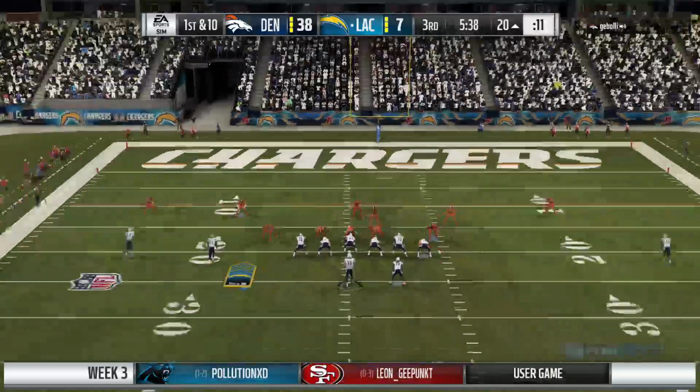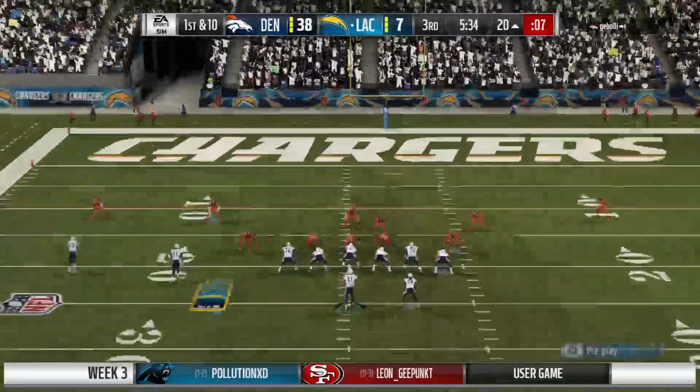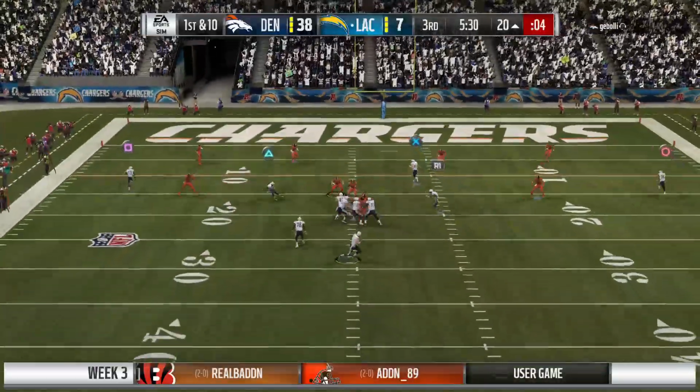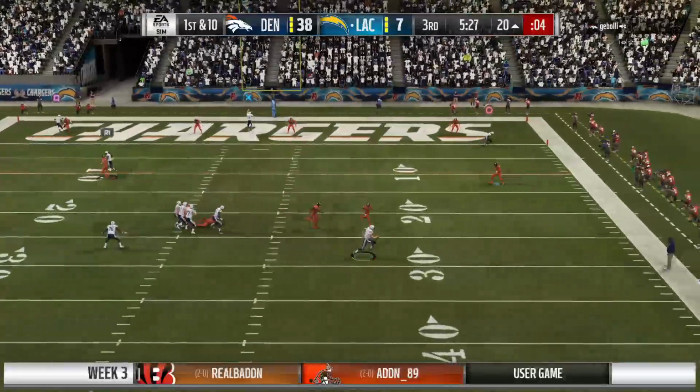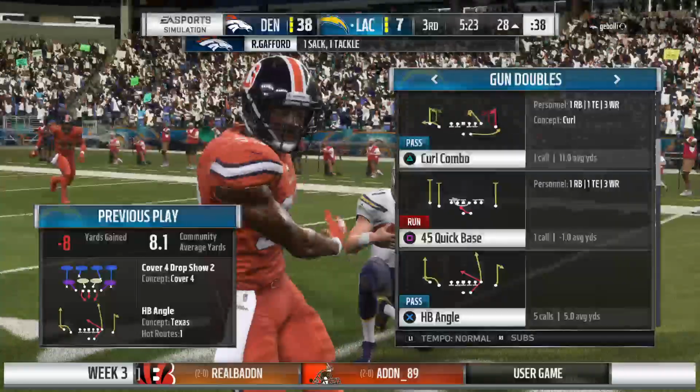All right, now, inside the red zone here. They'll look to throw. Flushed out right. And he's going to have to eat this one as down he goes.